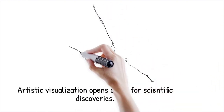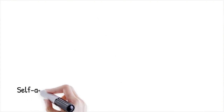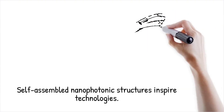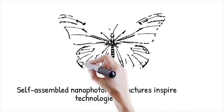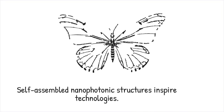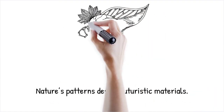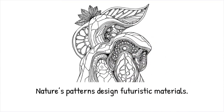For example, self-assembled nanoscale photonic crystals, which create iridescent colors similar to butterfly wings, have inspired next-generation anti-counterfeiting technologies. This is like using nature's patterns to design futuristic materials that outperform human-made technologies.